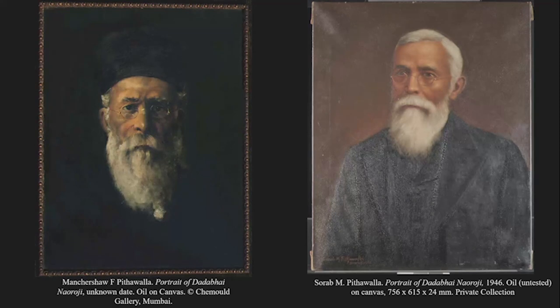The final way that we can think of Nauroji, as it pertains to our presentation, is as the politician. In 1892, Nauroji was elected as a Liberal MP for Central Finsbury, right here in London, making him the first Indian member of British Parliament. It was from this position that he continued his career advocating for the Indian perspective amidst British society. Given the many roles Nauroji took on, one of our central questions of research then became, in which role is Nauroji depicted here in Pitwala's portrait?